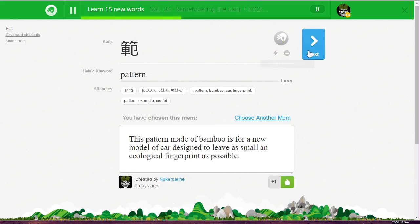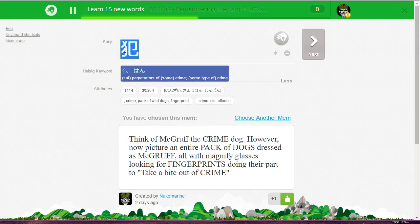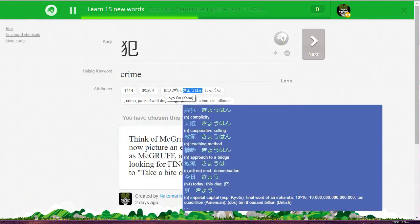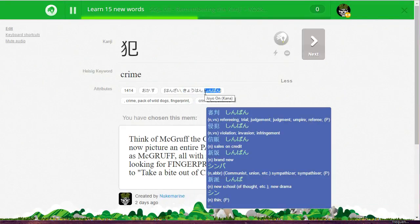Next kanji. Crime. So we got wild dogs and fingerprints. Now this could be a sin and offense. Some words like okasu, I don't know that word. Han, perpetrators of some crime. Hanzai, it's a crime. Kyohan, complicity in a crime. Shinpan, violation, invasion, infringement.